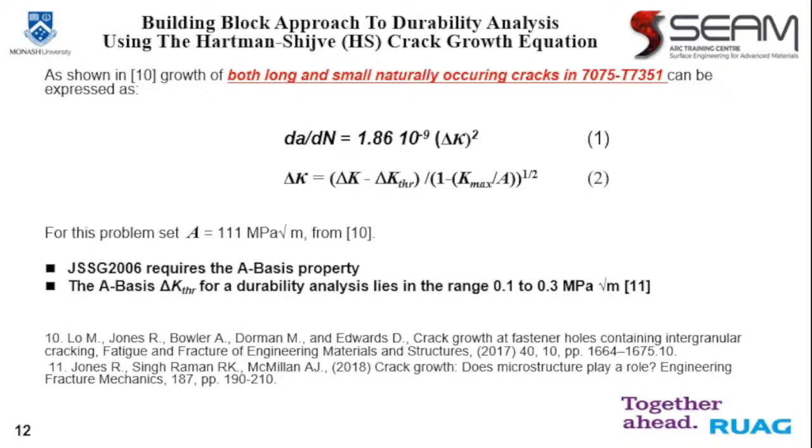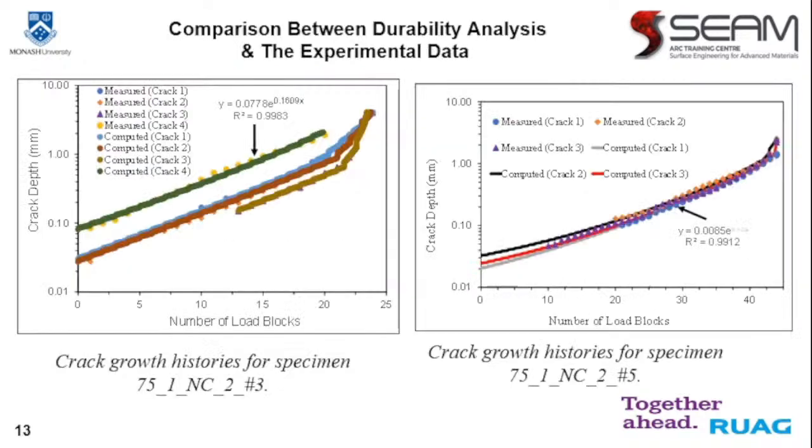This is all taken from previous work, and hence we're going to use this to perform the building block approach required in the durability analysis. The bottom line is when you proceed in this fashion, you accurately compute the crack growth histories for each of the 7 cracks in these various specimens. What this means is that you've performed an accurate durability analysis.